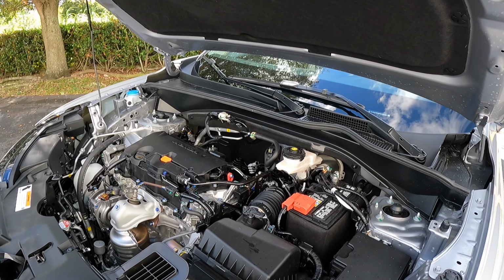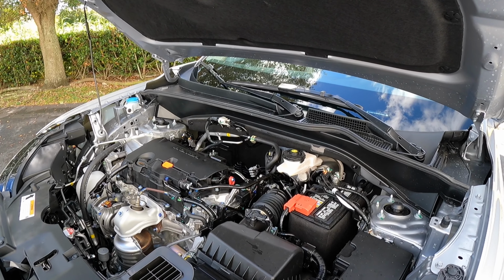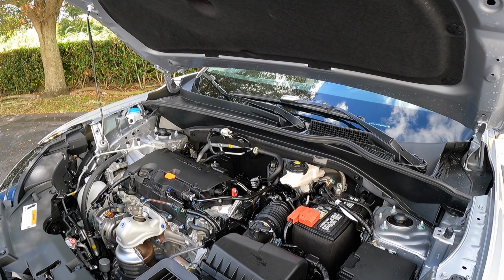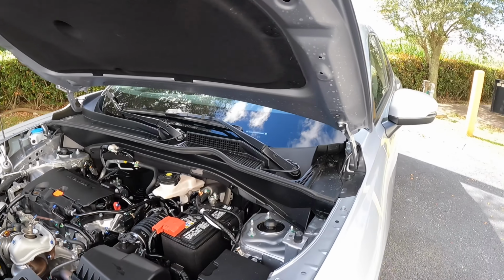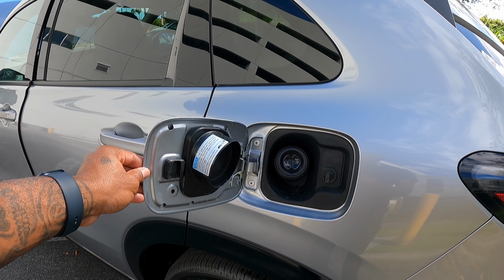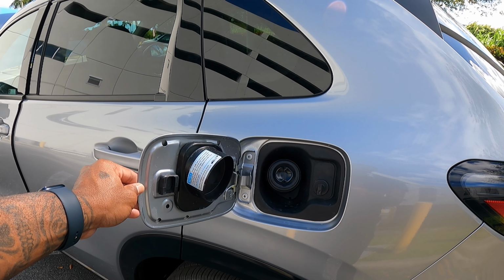As the Honda HRV sits here with front-wheel drive as standard, all-wheel drive is available for around a $1,500 extra upcharge. This vehicle weighs in around 3,200 pounds. But if you guys are keeping score here, this is the same powertrain that's in the Honda Civic. But making our way over to the fuel door here, let's talk about fuel economy for the Honda HRV. This is rated to get 26 in the city, 32 on the highway, and 28 combined.